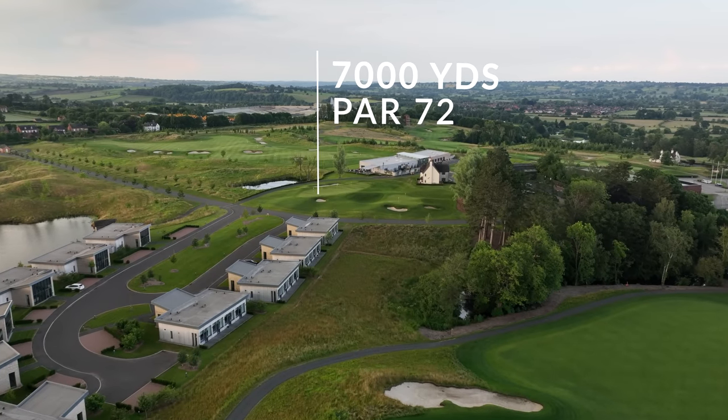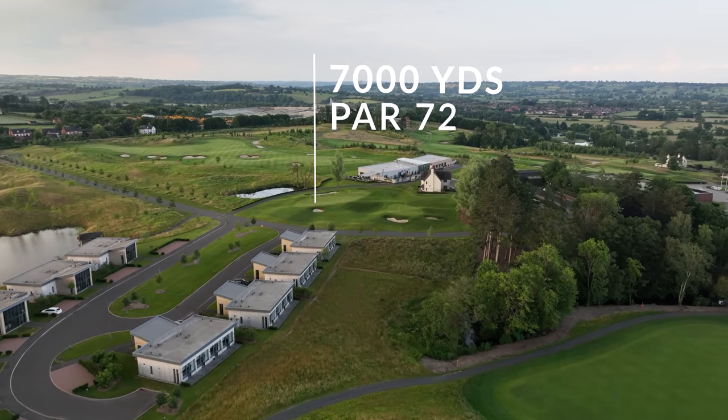Hopefully I don't. So off these tees today, it's around about 7,000 yards, par 72. Good luck, Ryan. Let's do it.